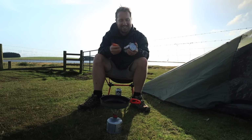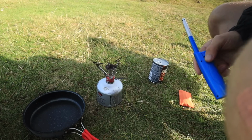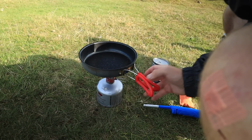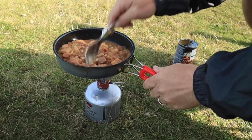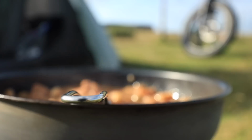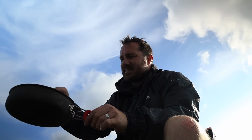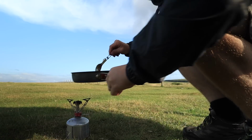And for this evening's dinner, yes, that's right, you've guessed it, it is Irish stew, or lamb stew. It's pretty much what I always have. One of these days on these camping trips, I'm gonna bring a proper camping meal. You know, the ones that come dry and then you just add hot water. One day. Okay.